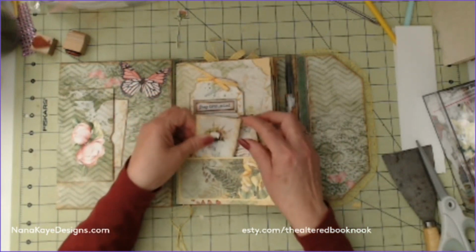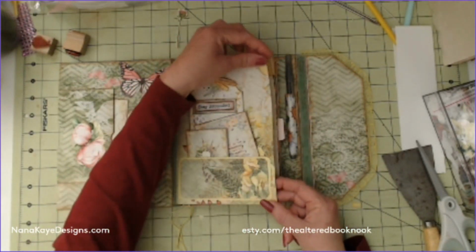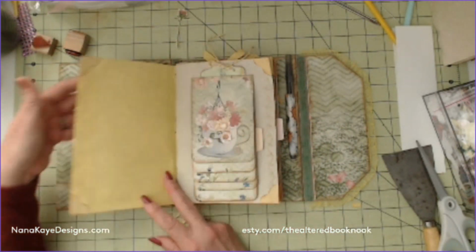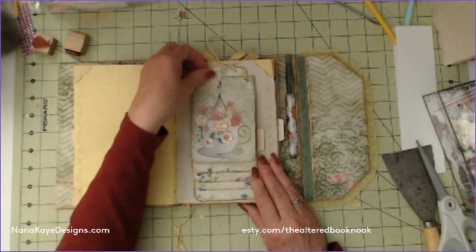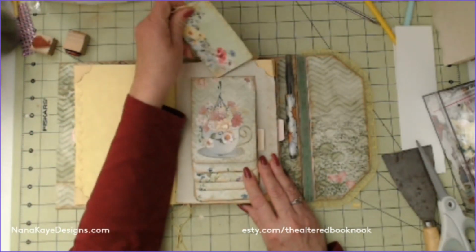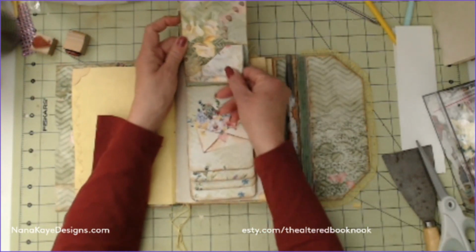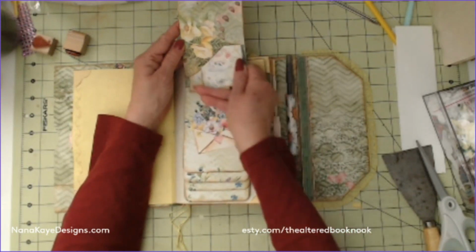Okay, this book also has the machine stitching down this whole side here, and it's got the thumb tabs on it, corner tabs to protect your corners. Front and back, there's that beautiful stitching. Then we have the waterfall design with a tag at the top, a small writing tag right there. Flip up, you've got writing tags for journaling inside of every one of these flip-ups.